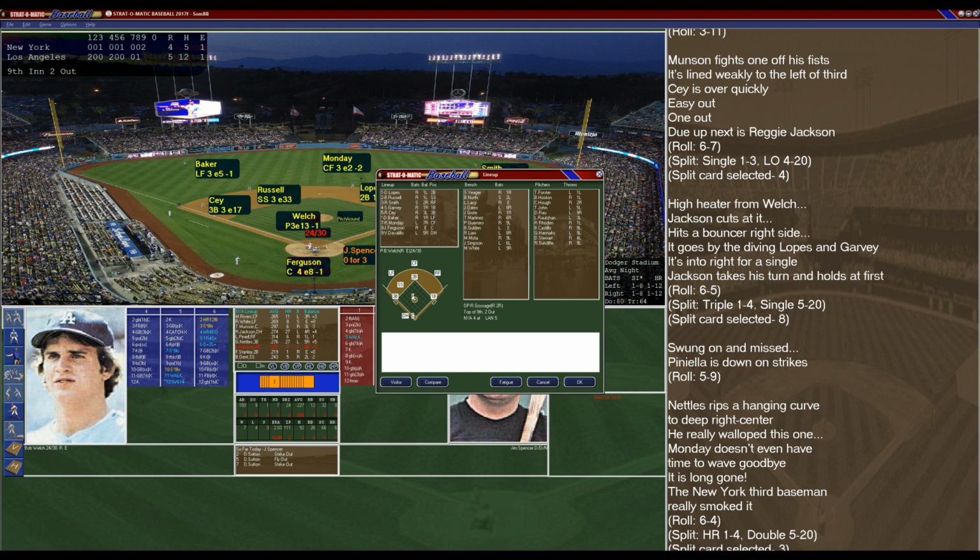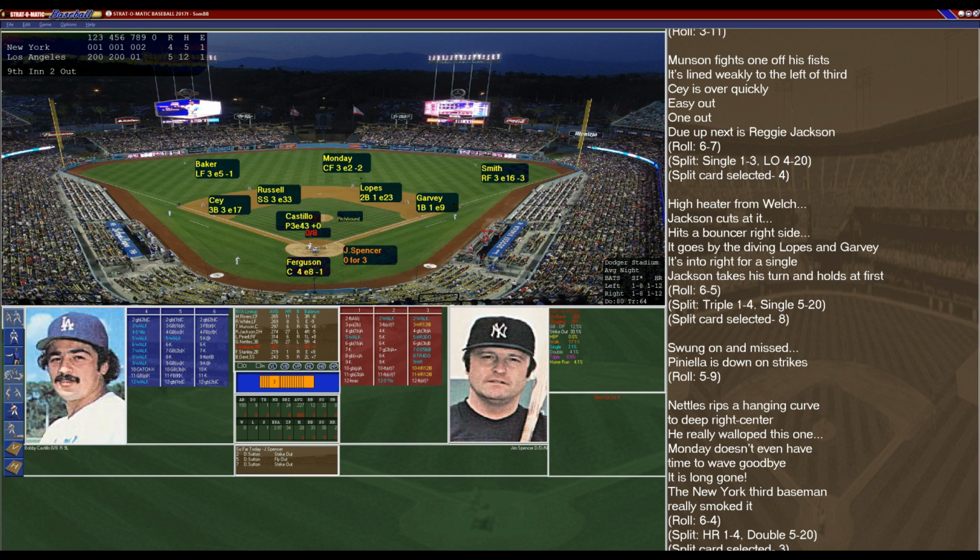And it's going to be, oh, boy. Oh, let's see. Who are we going to bring in here? I think it's going to be Bill Castillo. Chambliss has already been pinch hit. Who could the Yankees bring in? Oh, boy. All right. Bobby Castillo is going to come in. 0-4 record, but with a 3.97 earned run average.